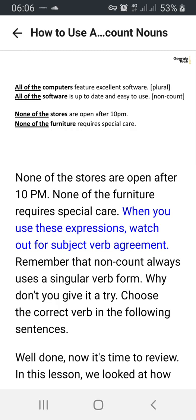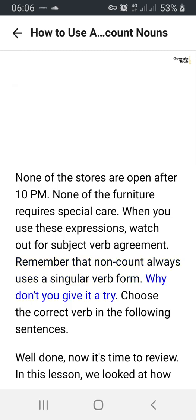When you use these expressions, watch out for subject-verb agreement. Remember that non-count always uses a singular verb form. Why don't you give it a try? Choose the correct verb in the following sentences.